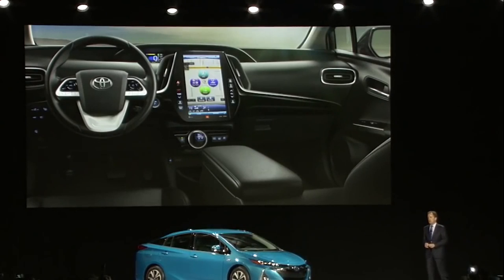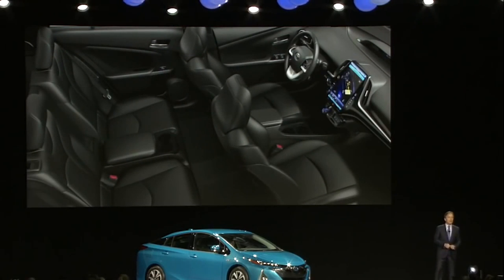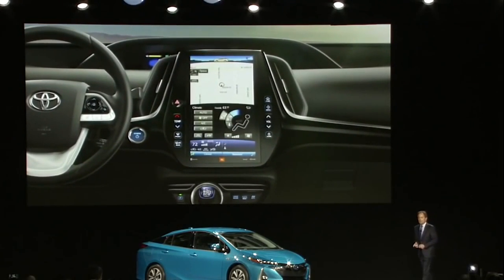On the inside, owners will appreciate its cutting-edge design and its luxurious features like standard heated front seats. We maximized the space of this mid-sized car with fold-down seats, ample cargo room, and comfortable seating for four full-size adults with plenty of leg and head room for rear passengers. One feature that you can't miss is the Prime's available 11.6-inch HD touchscreen that displays all your important information in one place.